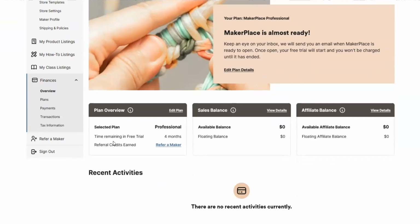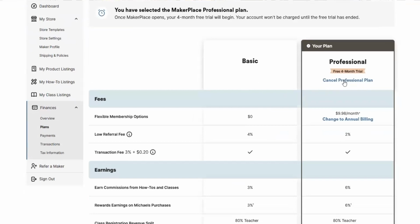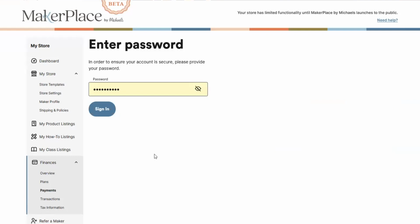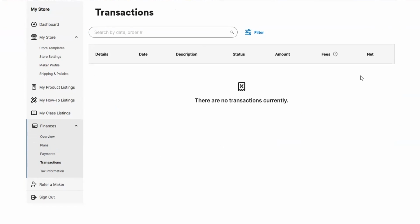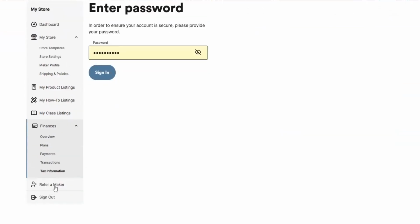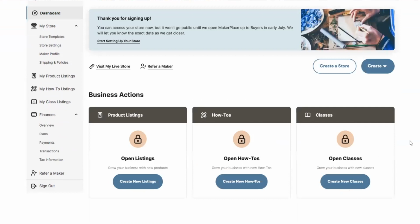So these are the plans, and it'll tell you your balance, and all of the billing information that you need would be right here. And it does give you affiliate opportunities with Michael's. So if you do crafts solely through Michael's products, this is a great opportunity. And here would be if you wanted to cancel. So this is your payments that you need to click through. All of your transactions would show up here, all of your sales and things like that. And this is your tax information. So that would all have to be entered on the back end.